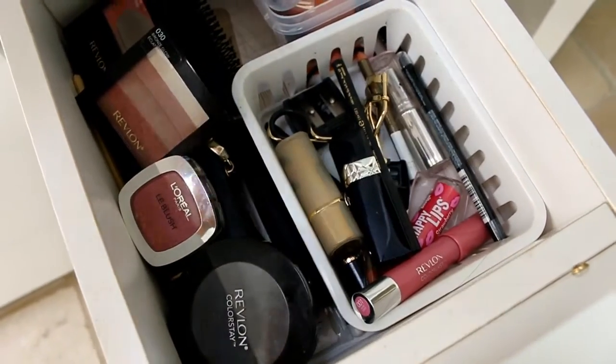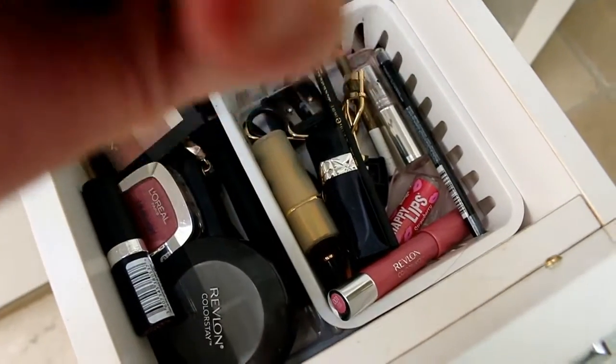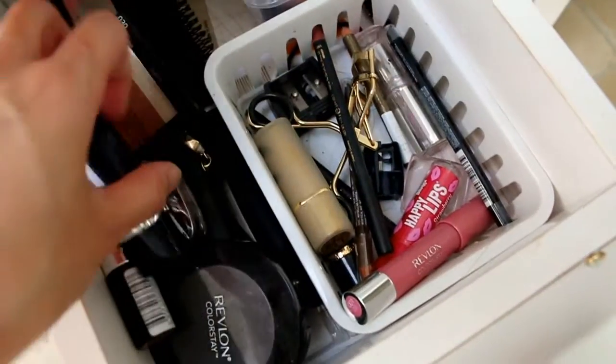Lipsticks. That one I just bought. This is a sample I got from something. I don't use that one. And that's my Dior red lipstick.